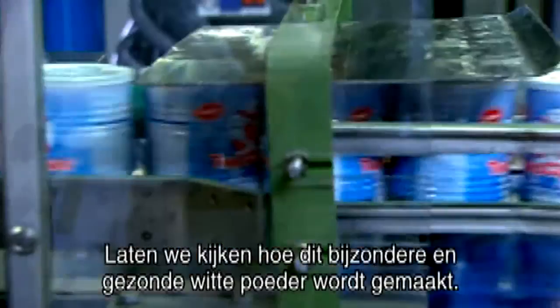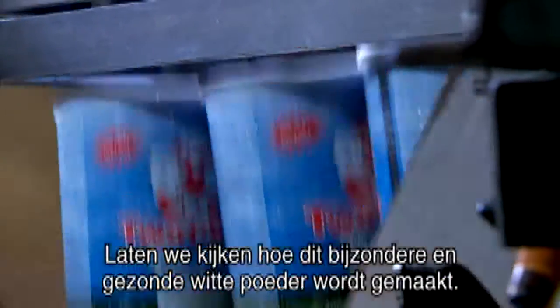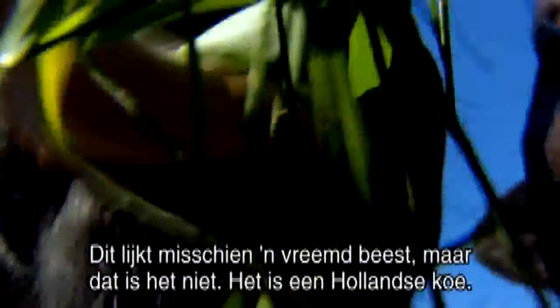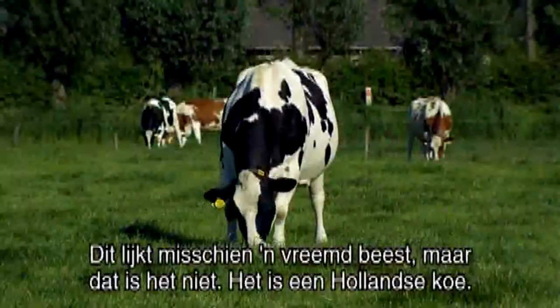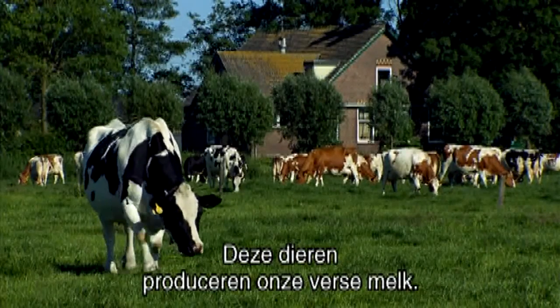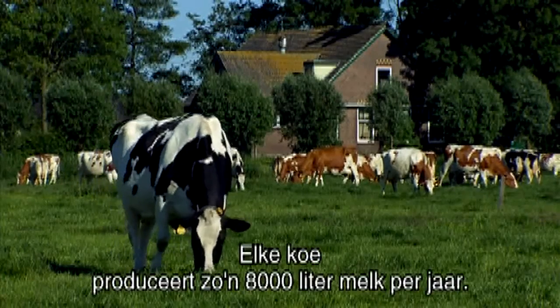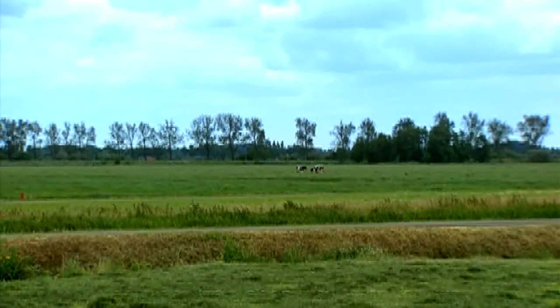Well, let's have a good look at the process for making this extraordinary and healthy white powder. This might seem to be a very strange creature, but it isn't. It's a typical Dutch cow. These animals are the ones who produce our raw milk. Each cow produces around 8,000 litres of milk per year.